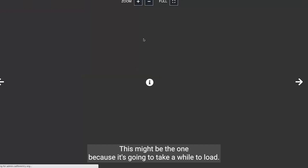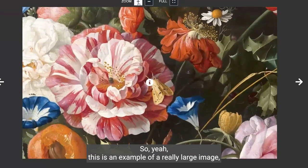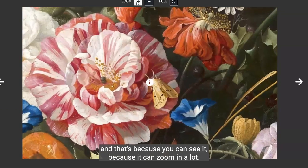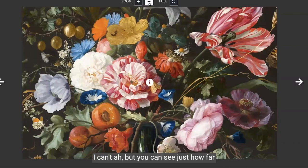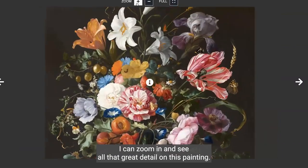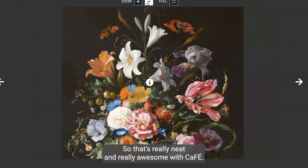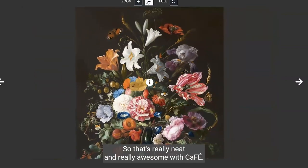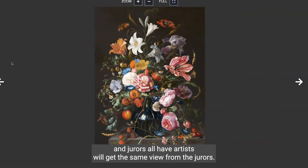This might be the one because it's going to take a while to load. So yeah, this is an example of a really large image, and you can see it because I can zoom in a lot. Those smaller images, I can't zoom in very far, but you can see just how far I can zoom in and see all that great detail in this painting. So that's really neat and really awesome with CaFÉ. So again, you're seeing the artwork in a fair and consistent view, and artists will get the same view from the jurors.